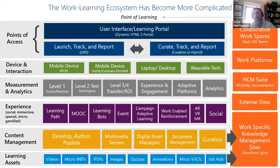External sites of information that people often pull in from outside your own internal ecosystem. And the last one is work-specific knowledge management sites. Think of things like SharePoint or AWS. I threw a couple of names in here. Don't take it that those are the only ones, but I'm trying to show iconically what's in that box. But the key point here is that I've added three.